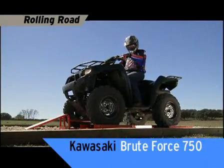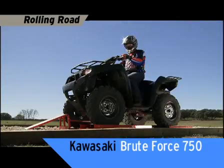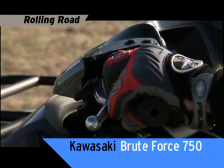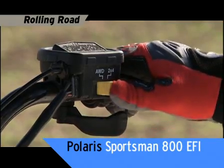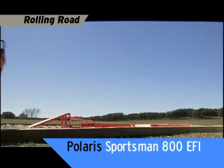On the Kawasaki, you flip the switch for 4-wheel drive, but only 3 wheels spin because of the limited slip differential. You have to stop your momentum, and after a lot of fiddling, grab another lever, finally going into 4-wheel drive. The Sportsman delivers all-wheel power right from the start. Up and over. Was that so hard, guys?